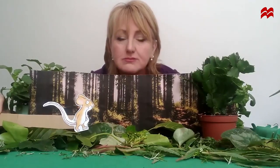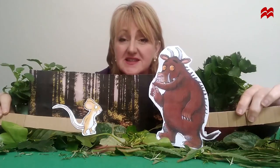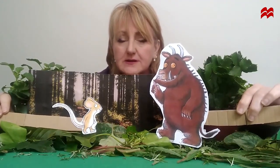Boom, boom, boom. And along came the Gruffalo, with his terrible tusks and his orange eyes, his sticky out teeth in his jaw, his knobbly knees and his terrible claws and his big green wart upon his nose, his purple prickles and his sticky out toes. It's the Gruffalo! Who is it, everybody? It's the Gruffalo!